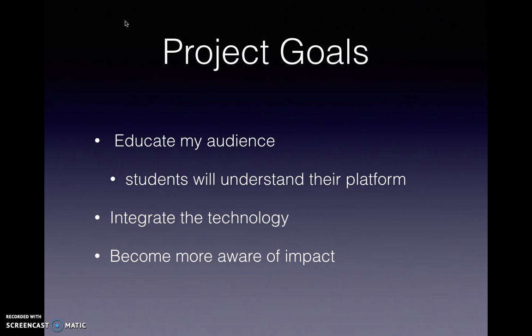Project goals. Number one is to educate my audience. We'll talk about that here in a minute, who that is. But really want students to understand their platform and understand how that little device in their hand can really affect, in a positive or negative way, their influence and their overall brand that they're creating while they're in college and in high school for those athletes. So really want to talk about integrating the technology and becoming more aware of their impact that they have, and use it for good and not bad, and not get so hung up on all the inconveniences of Twitter, but rather experience it by using multiple timelines in one interface.